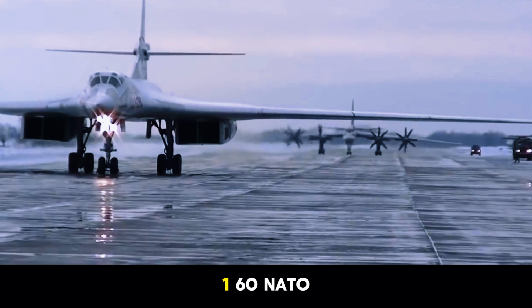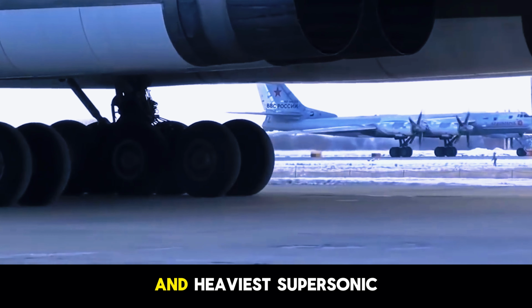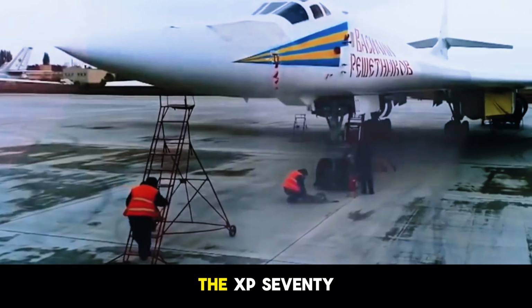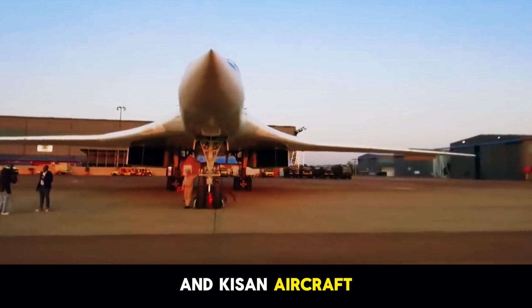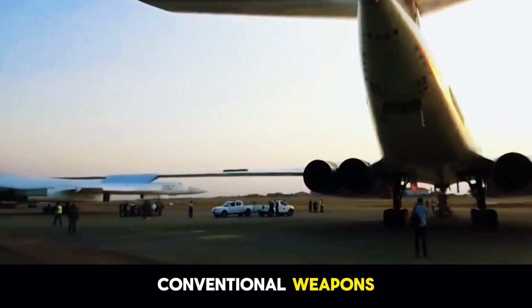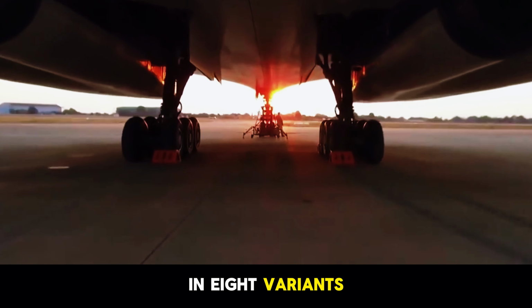The Tu-160, NATO reporting name Blackjack, missile carrier is the largest and heaviest supersonic military aircraft ever built, and second only to the XB-70 Valkyrie in overall length. This aircraft was manufactured by Tupolev and Kazan Aircraft Production Association and designed to deliver nuclear and conventional weapons. It is primarily operated by the Russian Air Force and is available in 8 variants.